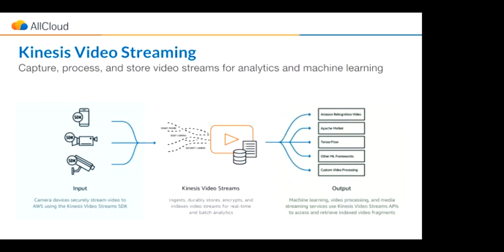Then Kinesis Video Streams is basically something very similar, but it also gives you the ingestion to store this huge amount of video and perform machine learning and analytics on top of that. So think about this huge bucket that is able to store, encrypt, and index the video streams, and then provide an easy-to-use API for your application, so you can retrieve the videos as indexed fragments based on tags, for example, timestamps or faces or elements from inside those videos. So this can be very powerful for people who are dealing with video applications.